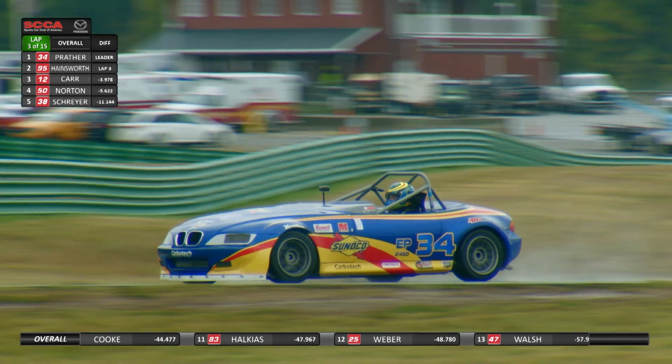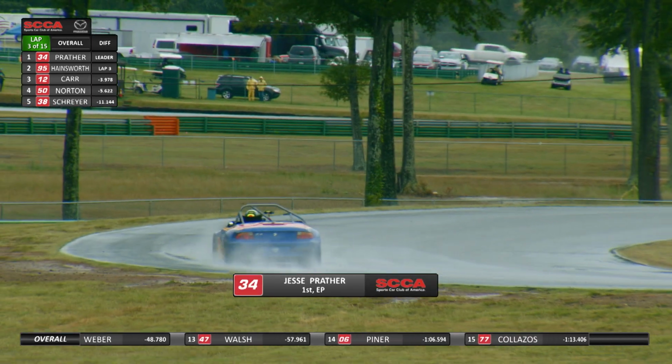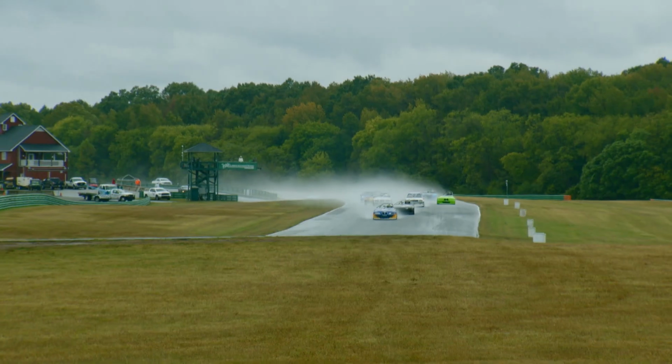As Jesse Prather continues to be imperious out in front. We'll get the interval as John Hainsworth comes across the line, almost 13 seconds after just 3 laps. And it was 6 after just 1 lap, so that's really a strong start.